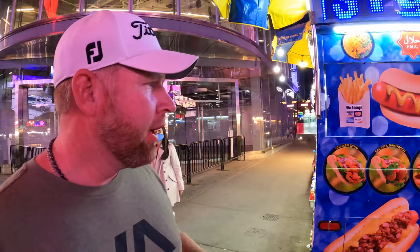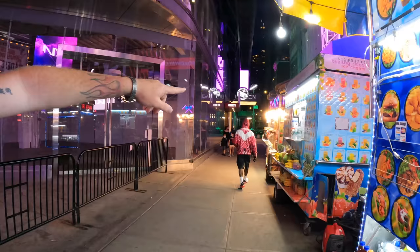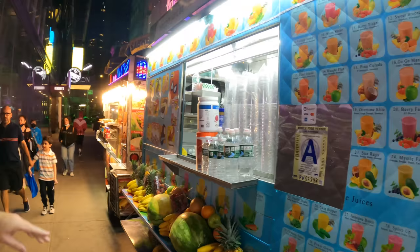This here is an example of all of the food trucks. You can see they got the hot dogs, the Philly cheese, and if you look over here, they have the pretzels. Even if you come over here, they've got fresh squeezed juice, energy, immune booster, and then they have gyros and halal food.